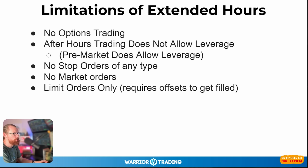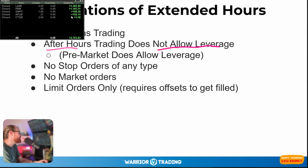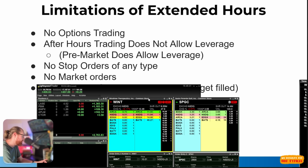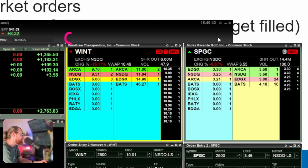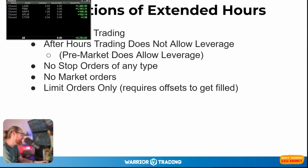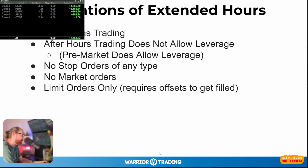All right, so there's no options trading. Well, if you're a small cap trader, that doesn't make too big of a difference. But here's something that does make a bigger difference. After hours trading does not allow leverage. So if you're ever trading later in the day, you'll usually see a message on your trading screen, right up here, that says make sure you close all positions on leverage by 3:45, before 4 p.m. Otherwise, you could get auto liquidated and your broker will close them for you.